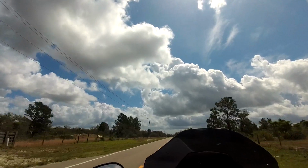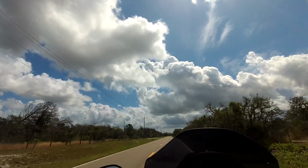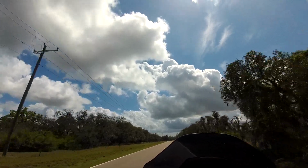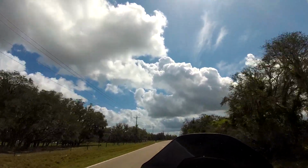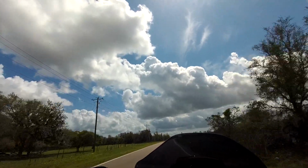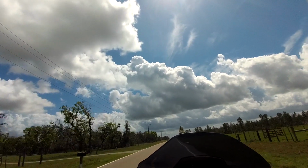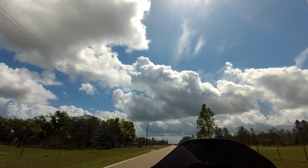Today we're on the way to Solomon's Castle in Ona. I should tell you a little about Ona. Ona is ranching and farming country. We're far away from any built-up area in Florida. In fact, there's no internet or cell coverage out here. So if you're the type of person that likes to check your Facebook account while you're having lunch, you may find it a little less than ideal.